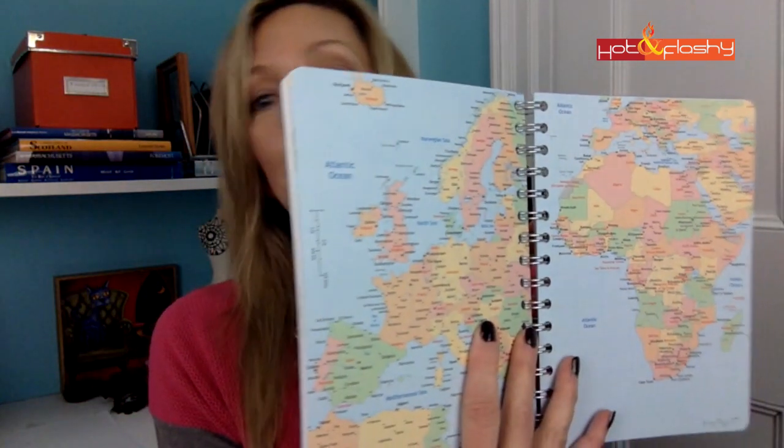Then the second section is you could get sheet music, you could get Sudoku puzzles, you can get whatever you want. I chose to have maps because I'm always reading news stories about things happening all over the world, and I was not the best geography student when I was in school.